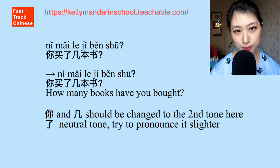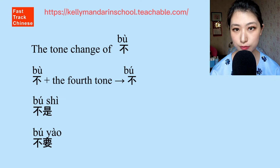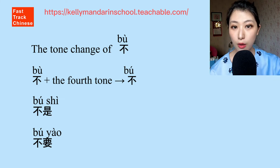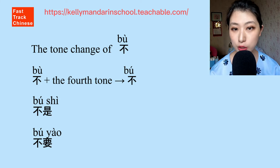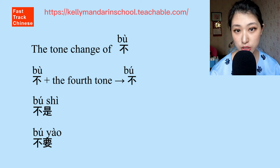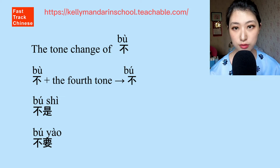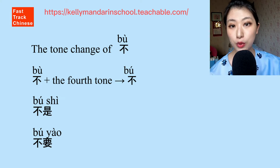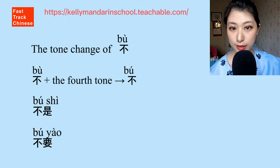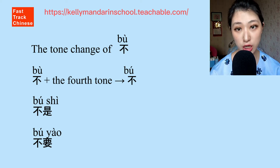The neutral tone. Try to pronounce it slighter. Okay, now let's take a look at the tone change of 不. 不, when standing alone, is the fourth tone. Plus the fourth tone, 不 should be changed to the second tone. For example, 不是，不是，不要，不要。And the pronunciation of the number 1 will be changed as well.